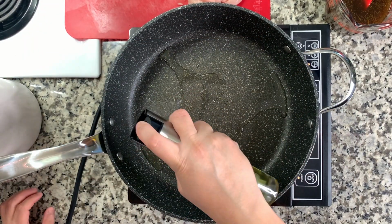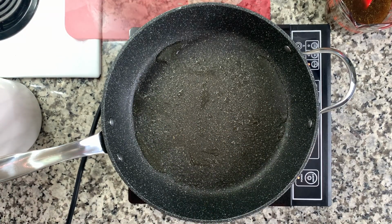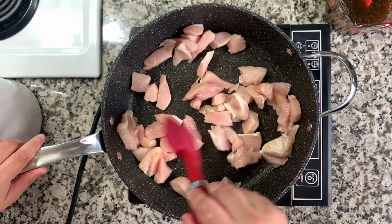Now to my pan, I'm just adding a little bit of oil. I poured some in, and then I like to give it a spray. For some reason, I think spraying it really makes it stick better, or not spread out.